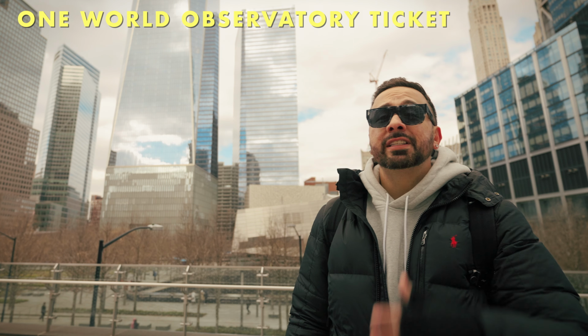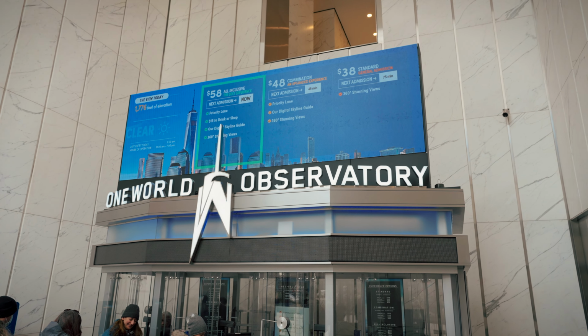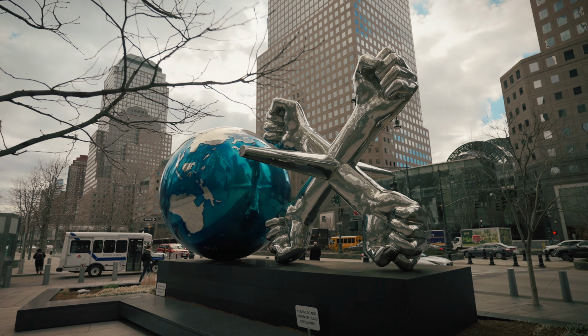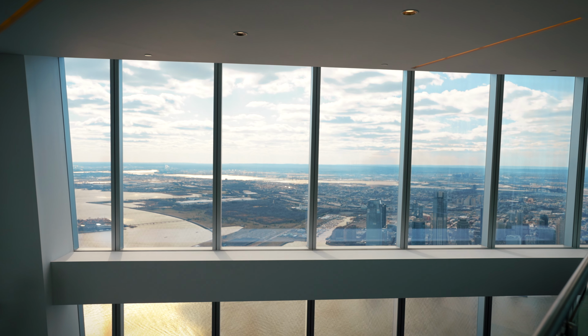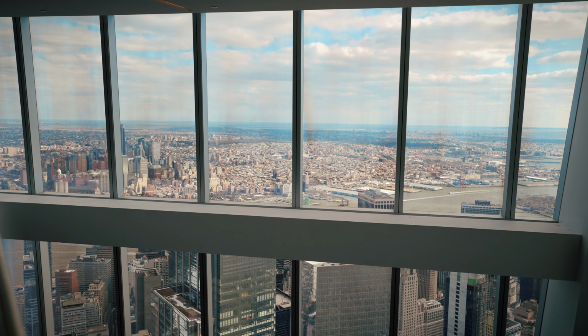All right, so there are a few different ticket options when it comes to One World Observatory. You got standard, combination, and all-inclusive. Today, the standard was $38. It basically gets you entry to the observation deck and really not much of anything else. The combination ticket, which is $10 more, gets you priority security lane access, plus an iPad guide, which tells you all the buildings that you'll be seeing in those 360-degree views.